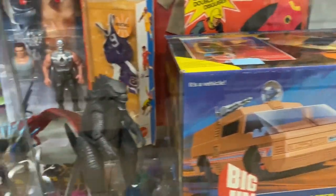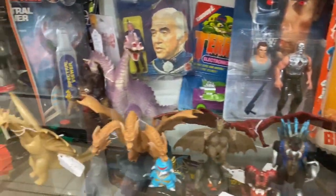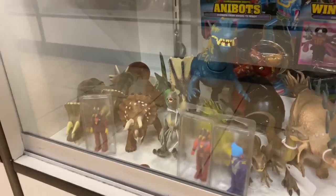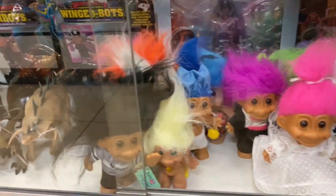And we got some more awesome toys here. You got a couple of Godzilla, some Battlestar Galactica items thrown in there as well. Plastic dinosaurs, trolls.